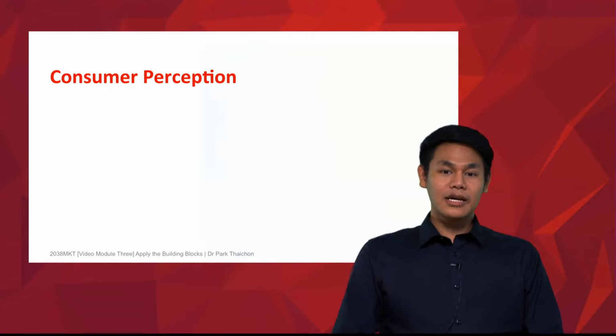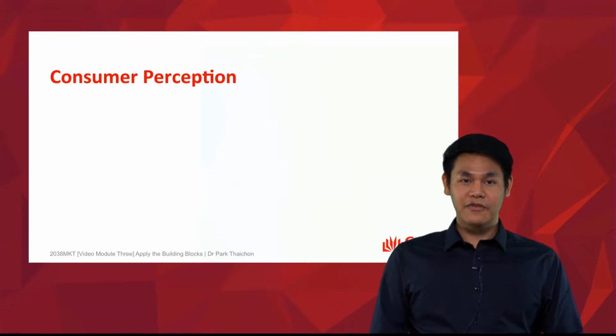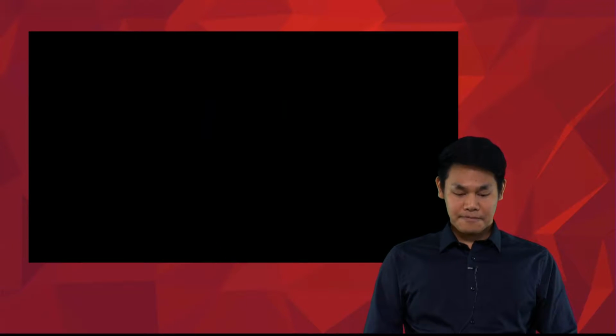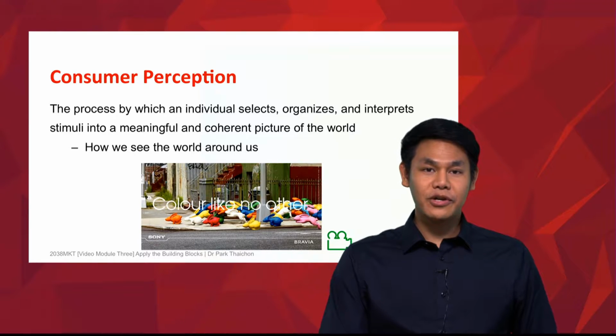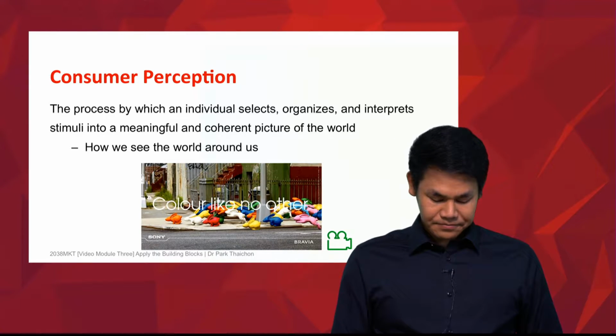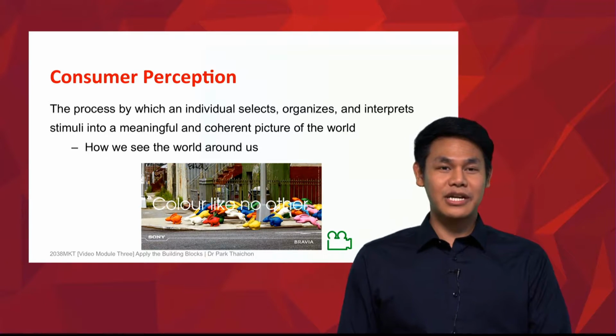Now, moving on. You can see we are moving towards perception. Anyhow, I will be showing you a video. But before I show you the video, we will have a quick chat about what is perception.